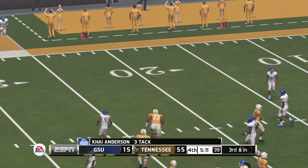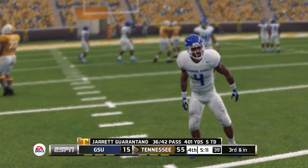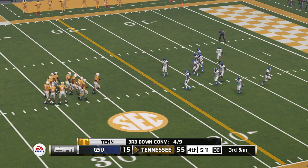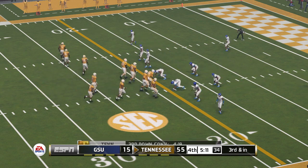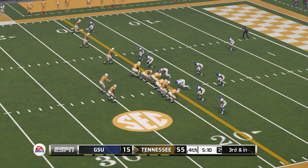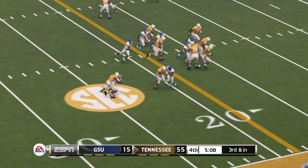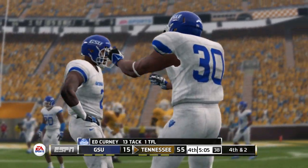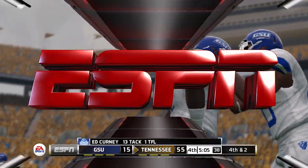Quick release, tight end, incomplete. Here's the eighth play of the series. Tennessee comes to the line. They got a big advantage in this one. Brought down around the 21-yard line. Loss of two on the play.